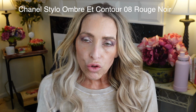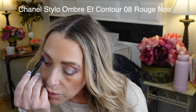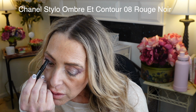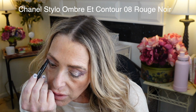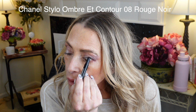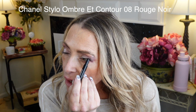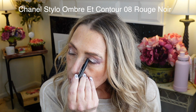This is Rouge Noir. It is the color that I love to use with all of my burgundy, purple, instead of black. So I'm going inside the waterline, and especially on this outer part to really build up that tight line.